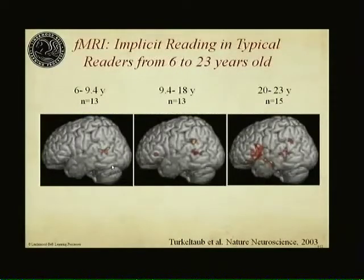This study from Guinevere Eden's lab shows how children who are counting tall letters in words activate their brains. So children in the 6 to 9 year bracket use some of this posterior temporal area. As they become better readers and reading becomes more automatic, words become more automatic. Even though they're not actually asked to read the words, but merely to look at them, they can't suppress actually reading the word. And so additional areas come into play. So in addition to that area, also a parietal region and a frontal region have come in. And by the time you get to be a young adult, you can see that activation is more widespread as reading has gotten to be more efficient.